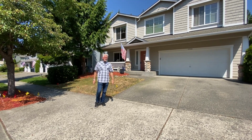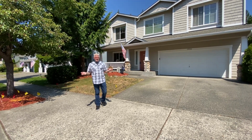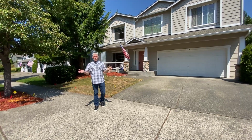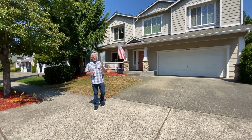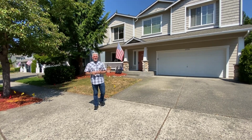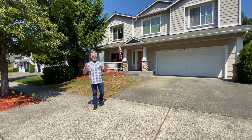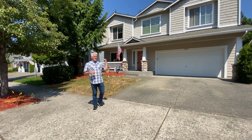It's 3,500 square feet. Six bedrooms in this house, 3.5 bathrooms, great family neighborhood, excellent schools, excellent location, close to everything, right by Highway 18, so really easy access. Downtown corridor, families love it, bikers, hikers, everything goes on around this area.